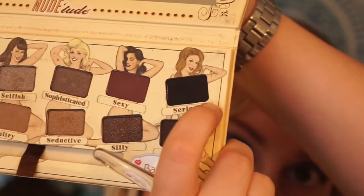Okay, but what I'm gonna do, I love this palette because it's got really pigmented colors, including this black that's called Serious. Because this girl is serious. Okay, so I'm gonna take this brush and dip it into the black, and then put this in the outer corner, just to add a little bit of depth to the smoky eye. You already have that black, but you want that outer corner to be the darkest point.